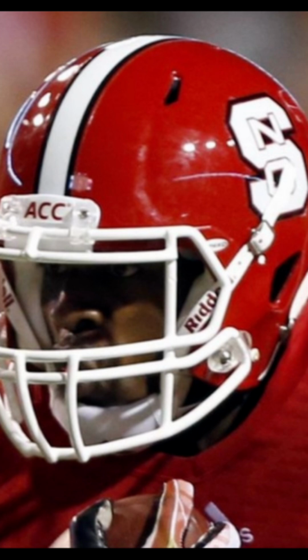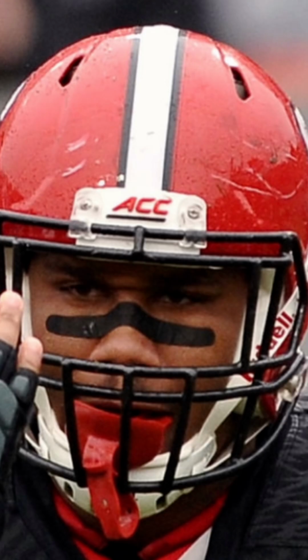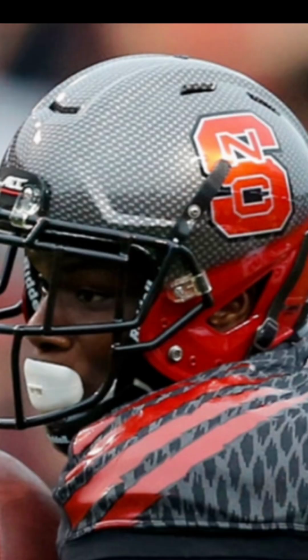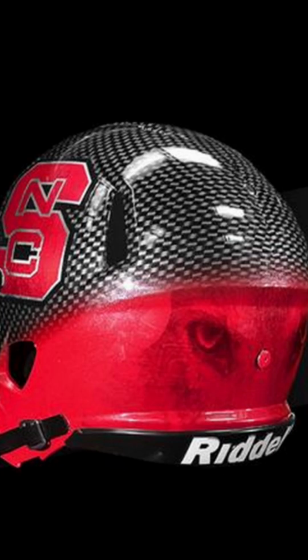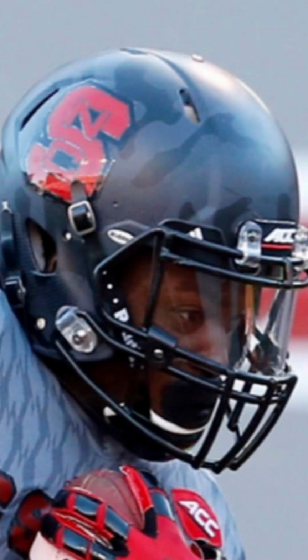Also, for 4 games in 13 and 14, the center stripe on the red helmet is modified to white with black on either side. For the final 2 games of 2014 and a handful of games through their opener of 2017, the red helmet was worn with a black face mask. For one game in 2014 and 2 games in 15, the pack rolls out a carbon fiber helmet with red logo. The red at the back of the helmet has glowing wolf eyes in it. In 2014 against Boston College, this helmet with Tuffy's head, Tuffy's looking forward on both sides. Remember that for later. For one game in 2015 and 16, black camo helmet with red logo.